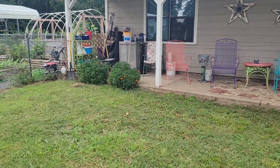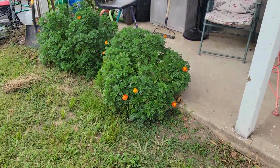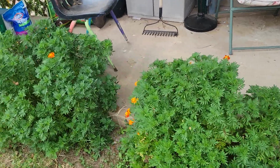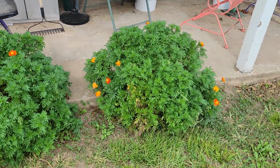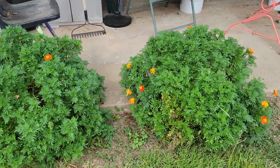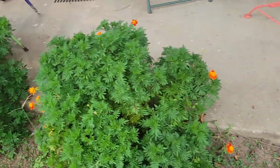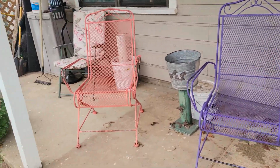But that's the front yard. Oh, let me show you these volunteer marigolds real quick. I never bothered to grow any flowers in front of my porch because I was afraid we'd step all over them, and these things volunteered. They're doing great. We've all just been walking around them. So, anyway, that's my porch.